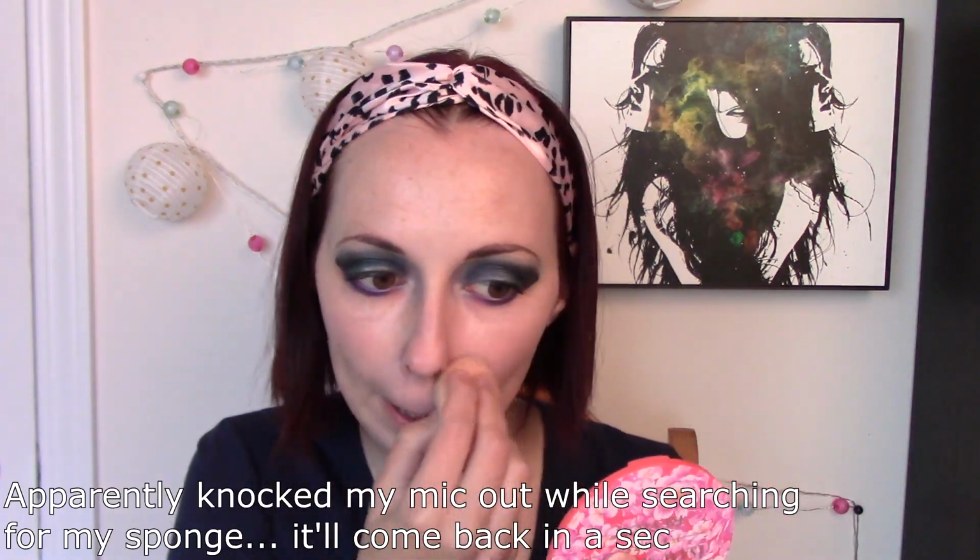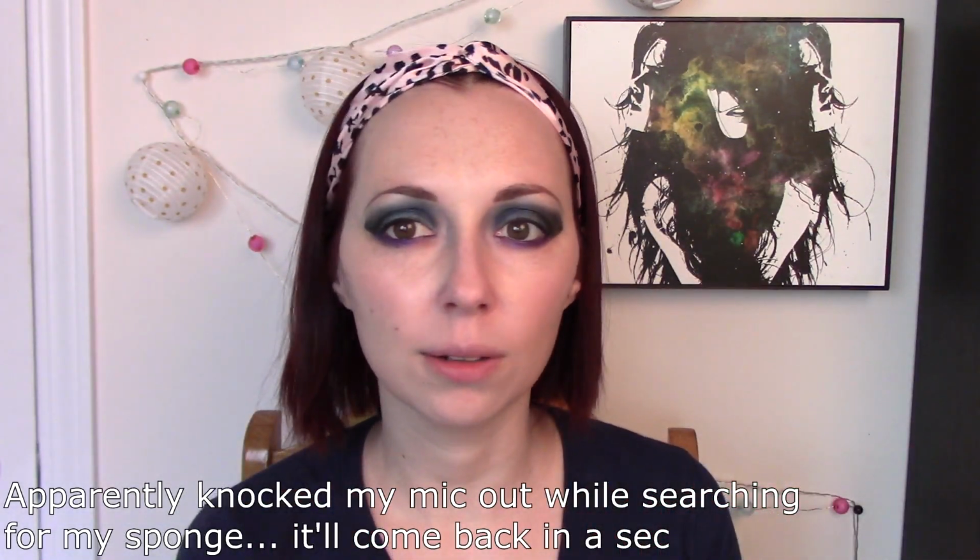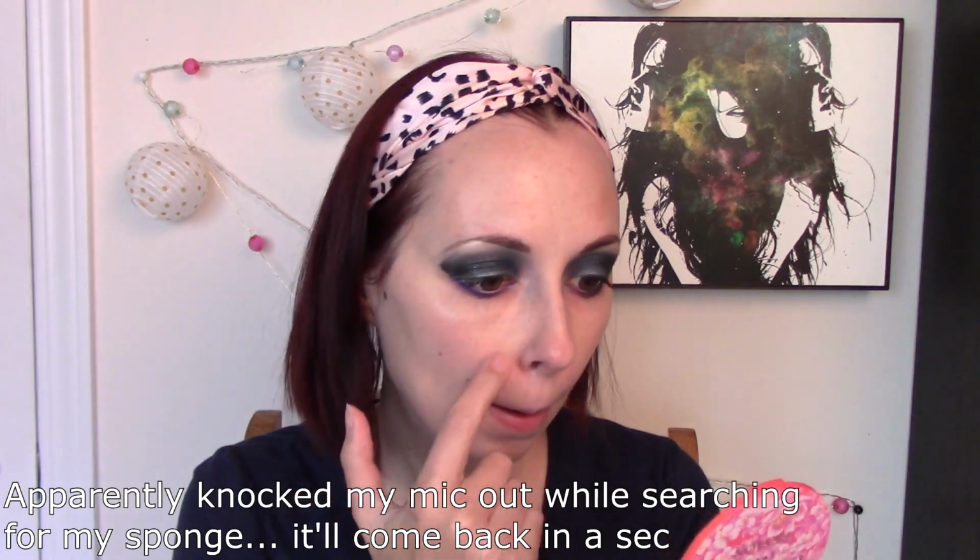And then just going in with my Glossier Stretch Concealer a little bit under the eyes or anywhere else I feel I need a little coverage or color correcting. I'm just going to go in with my sponge again, except I lost it. Not doing a whole lot of concealer today. Actually, maybe I could use a little around my nose. I'm a little bit red. Okay, there's the base done.